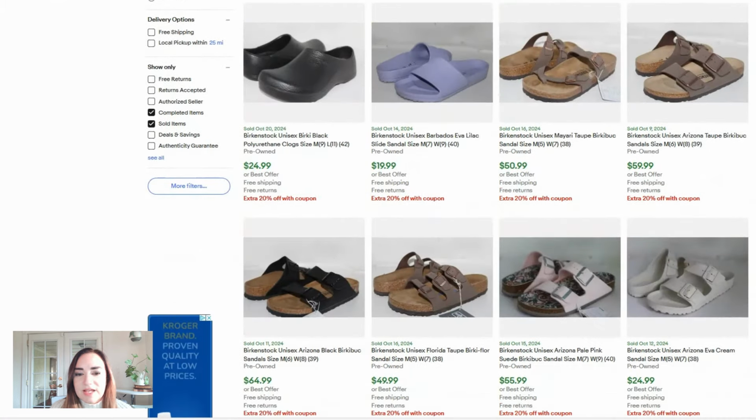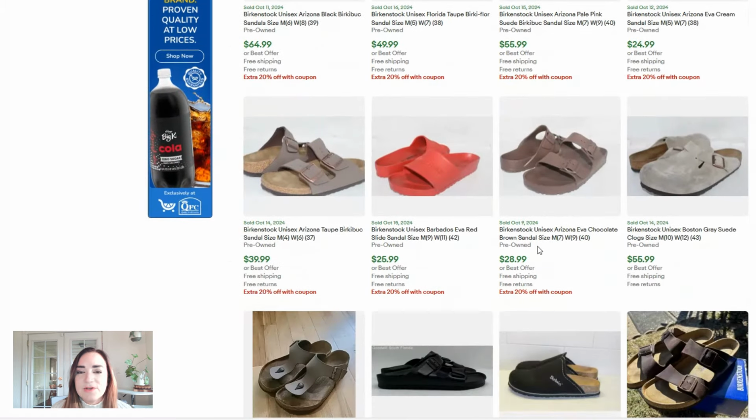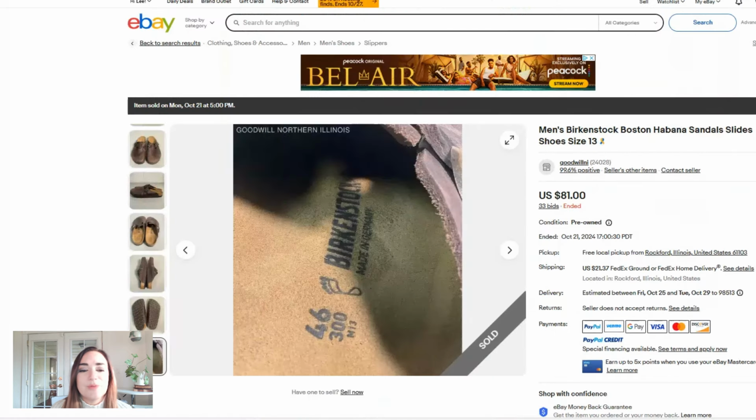What else do we have? Some more sandals for 50, more sandals 56. And these can really go either way. So you can actually list them as men's or women's, but when you do the research, the men's shoes actually sell for about $10 on average more.